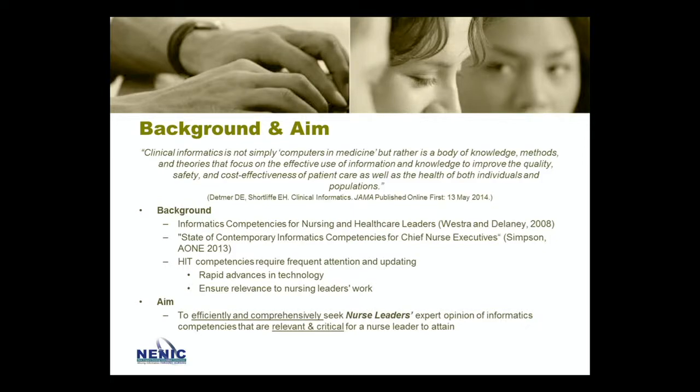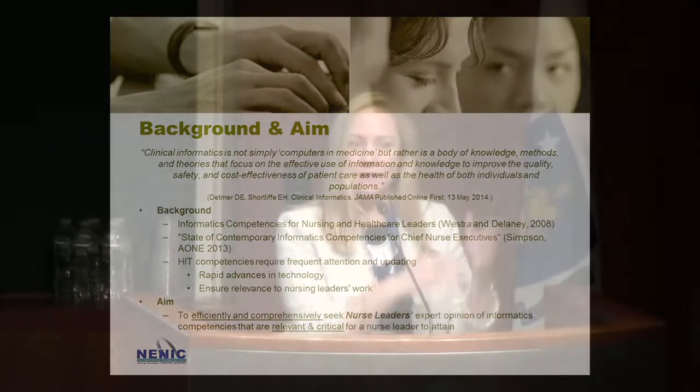We also wanted to make sure we were ensuring that the competencies that were developed were relevant to the nurse leader's work, right? So I am a nurse informatician, so the competencies that I'm focused on are not exactly the same as what is relevant to a nurse leader, a nurse manager, a director, an executive. They may have a different set of informatics competencies that are most relevant to them. So we wanted to ask them about those.